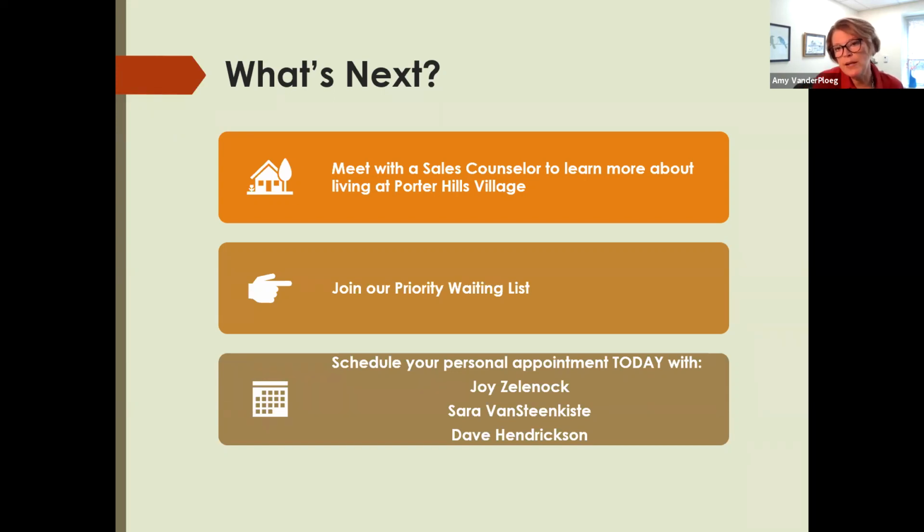Joining our priority waiting list is another option, and that's primarily for independent living. That's where we really do have waiting lists on both campuses. So lots of next steps, but really coming to see what we have to offer. You've seen some pictures today, but coming to see what we have to offer, and then also finding out what the exact costs in each of these different areas would be, is a very good suggestion for a next step.